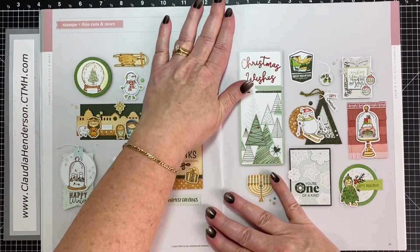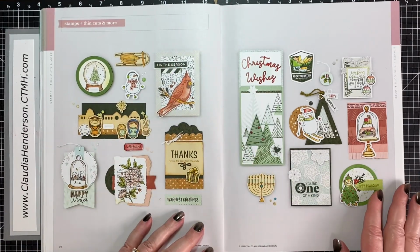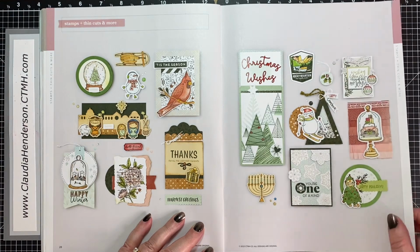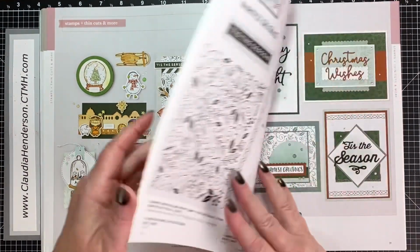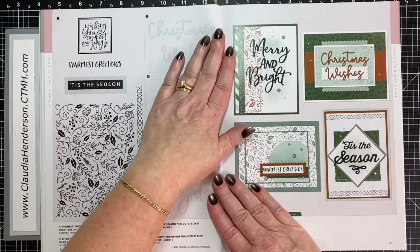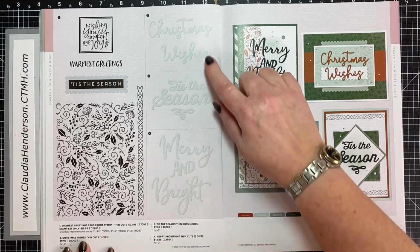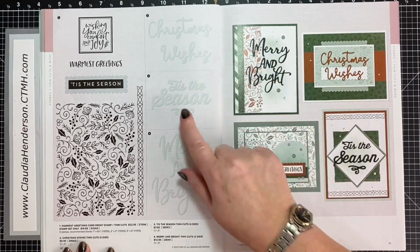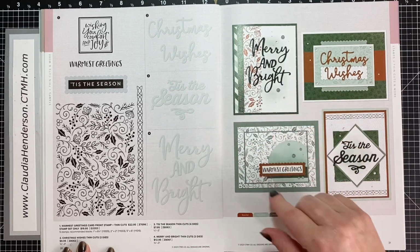Then we get a little overview of things to come. So here is a couple ideas of stems that will be following this section here. So we have a couple new thin cuts. So these are Christmas wishes, this is the season, and merry and bright. So these are thin cuts.